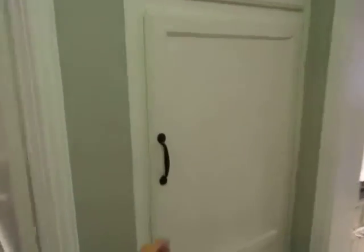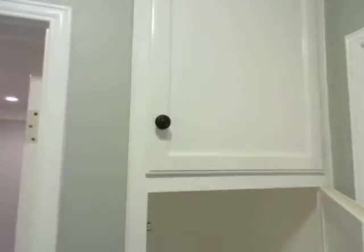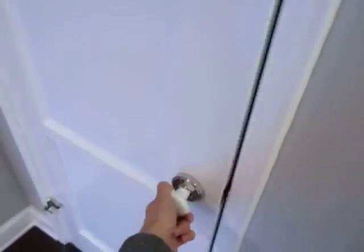In the hallway here, you have some bonus closet and storage space. Here's the thermostat to control the central air conditioning and heating. Another storage closet right here in the hallway. So really lots of closet and storage space.